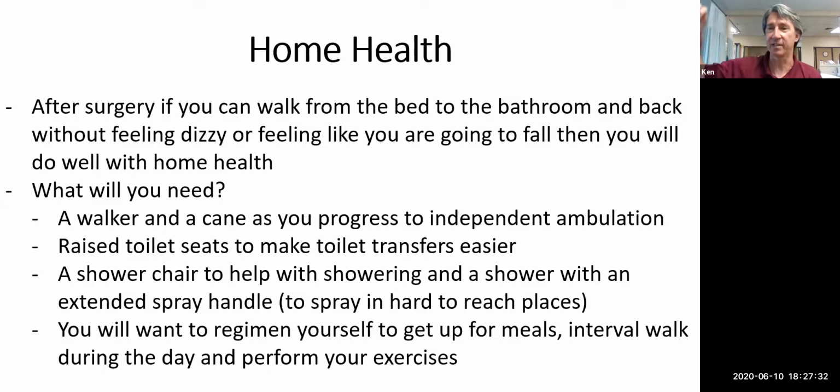an extended, like a telephone attachment, I always call it. It's the one that you can spray yourself down, because there's that attachment where you can bring the shower head to you. That helps when you're in the shower chair.